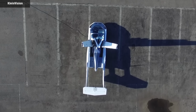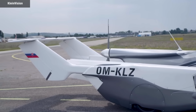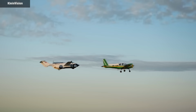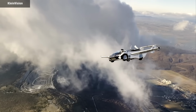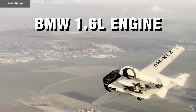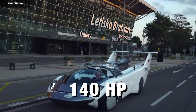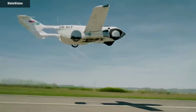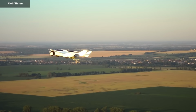As well as retractable wings, the Aircar also features a foldable tail, giving it great aerodynamics both on air and land. Its technology means the vehicle can create downforce when on land while generating lift in the air. It's also super efficient. Powered by a BMW 1.6-liter engine, the car plane has a power output of 140 horsepower, and Klein Vision estimates the travel range of the Aircar to be 1,000 kilometers. That would mean a record-breaking range for a flying car.